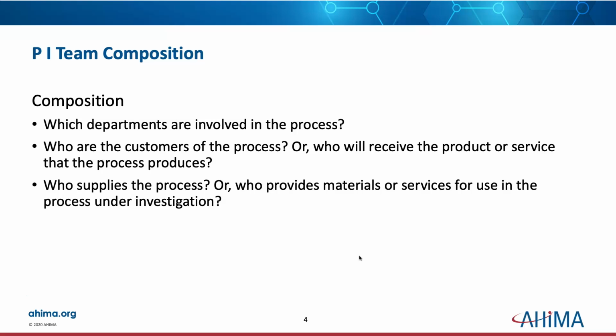Is it an ordering issue? Is it a stocking issue? Is it where the materials are located? Who's handling it? A good example of one organization that I worked at was they were trying to hold surgery accountable for tissue products that were being delivered and weren't being refrigerated.